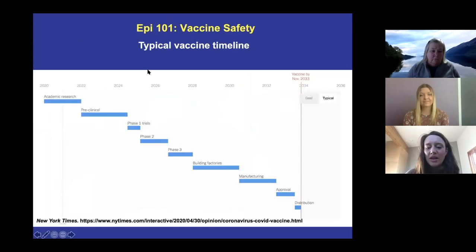So I think another reason that people are leery or want to have more information about the safety of the vaccine is because of the shortened timeline from the conception of the idea through to when the vaccine's available to the public. This is a timeline from the New York Times showing a typical vaccine timeline. And as you can see from the top here, it spans over a decade from when the research on the vaccine technology is done to the preclinical stage. This would be things like cell studies or animal studies, and then to the different phases of the clinical trials, to manufacturing it, getting it approved, and distributing it.